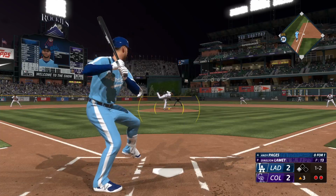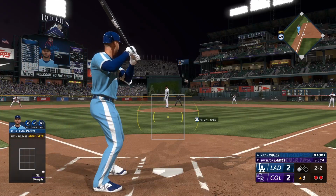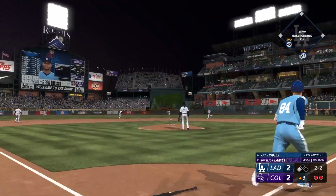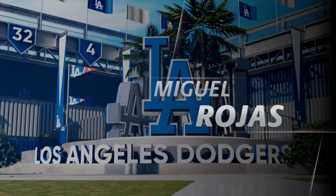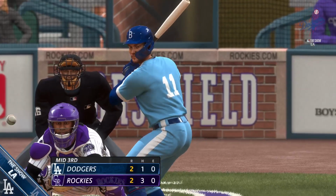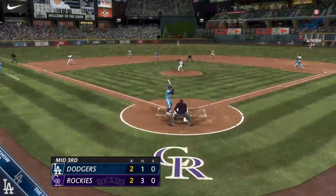Righty delivers. Swing and a ball lined out towards center. Pulls it down and he makes the catch. And that'll do it. But they'll pick up a couple of runs here, both coming on this two-run double. 2-2 game.